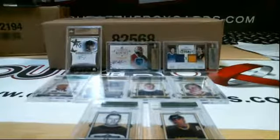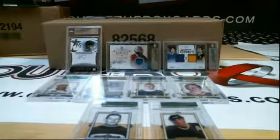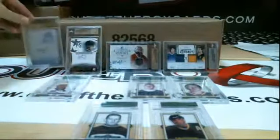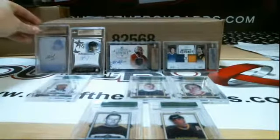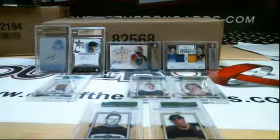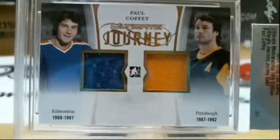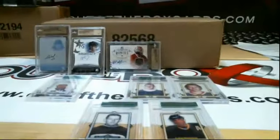Yeah, those are great cards for him. And there's still a 1 of 1 on the table as well. We've got the printing plate auto. You want Paul Coffey? Okay. So Gunner goes with Paul Coffey, number 3 out of 5. Ultimate Journey. Nice pick.